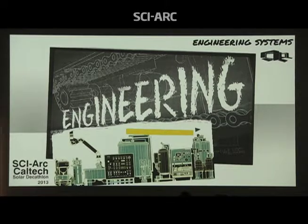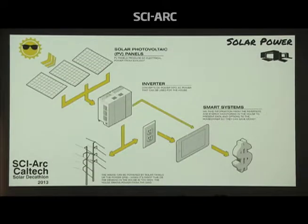And now let's talk about some of our engineering systems. Okay, so Caltech students have tried to come up with engineered systems that go along with the architecture of the house. So we have to put the solar panels on the roof. We have a 28-panel photovoltaic array that will generate 23.5 kilowatts. So that should be more than enough to meet the net zero energy requirements, we hope.